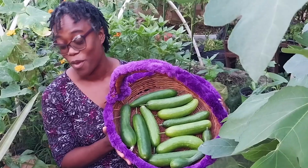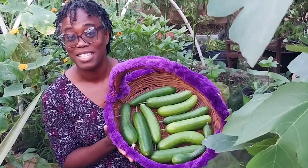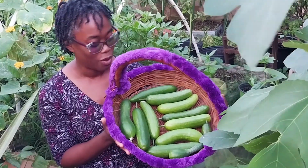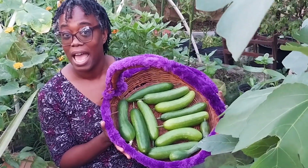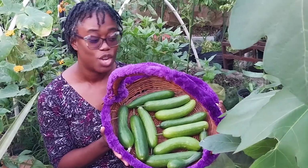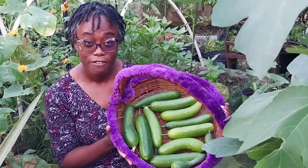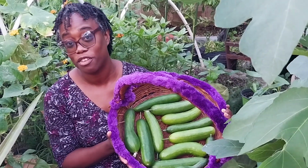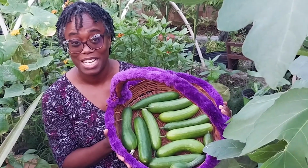All right, so I'm going to leave it right here. Remember to start that garden one container at a time. I think we got about a dozen cucumbers. So there are about a dozen cucumbers in the basket. So what I'm gonna do now, I'm going to leave it here for now. And oh, there's one other thing. I need to bag the rest because we need to protect our food.